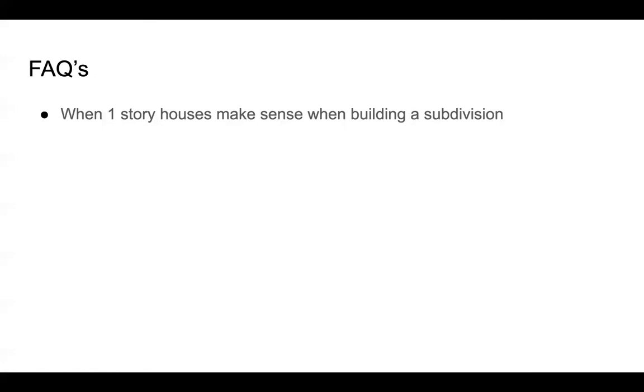So, when one-story houses make sense when building a subdivision. For me, I'm interested in building ranches for the most part. Part of that reasoning is I have this bias to believe that not only will millennials love a ranch, but so will their boomer parents who don't want to walk up and down the stairs. I also believe from a construction standpoint, they're going to be easier to implement, but really the preference is up to you, your site, and what you have in mind for yourself. But personally, for my preferences, I'm leaning towards ranch style housing, single story, and I know two of the demographics that I'm ultimately building for. So it's very important to understand the audience and who you want to live in that property as you're building it.